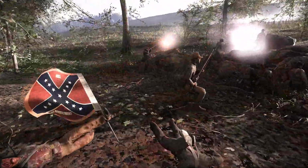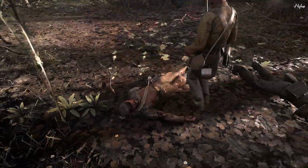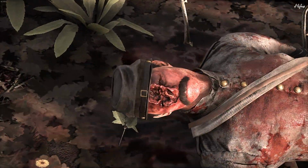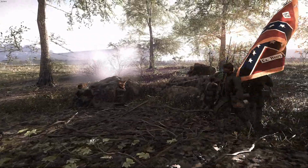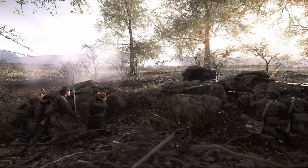Already taking some losses. Flag Bear is down. Looks like he took a bullet to the face. Poor guy. At least the mustache survived. So they're going to be forming up here. We will see the carnage that unfolds.